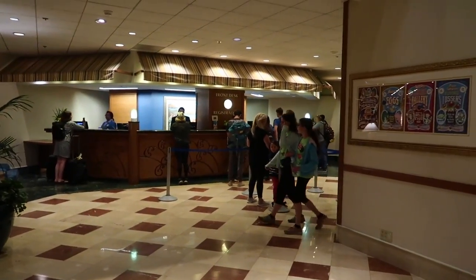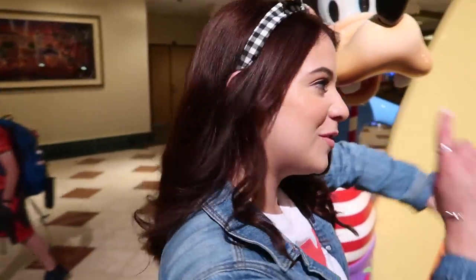We're currently in the lobby area. To the left is the guest check-in. Right over here is guest services. Right over here is Ashley and Goofy. And where are we headed to next? To the right, past guest services. Okay. Special shop. There's a shop?